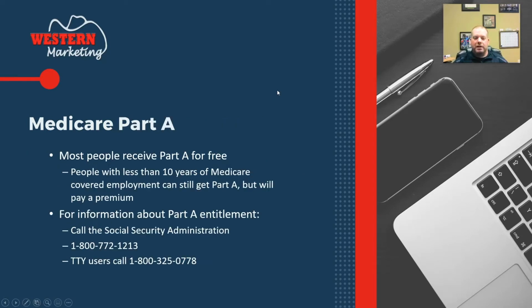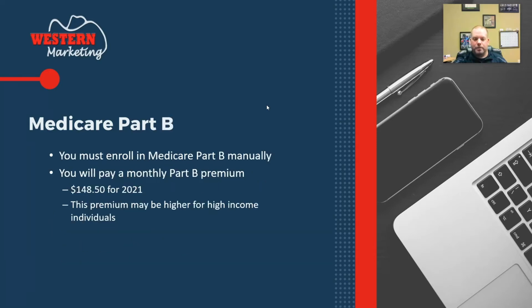Now let's go into Part A a little bit more here. Most people receive Part A for free as long as they have been working for the equivalent of 40 quarters or 10 years. Now, for more information about Part A entitlement and if you would be entitled to a free Part A, you can call the Social Security Administration at 1-800-772-1213.